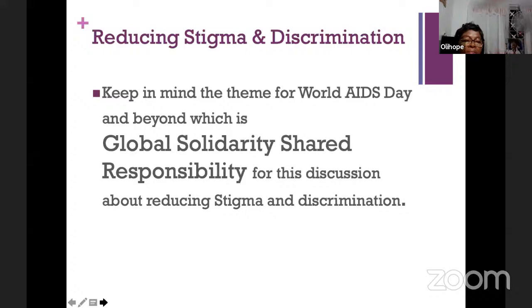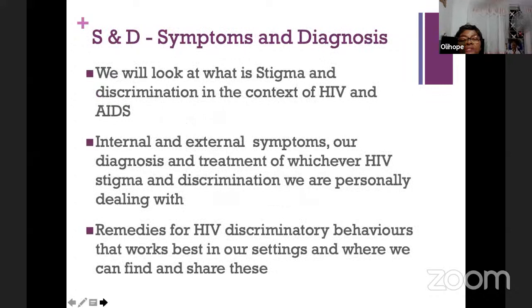Now, stigma and discrimination, we have symptoms and diagnosis. So many of us suffer from it. All of us have to deal with it, but we don't realize it in one way or the other. We're either the perpetrator or the person who is exposed to it. So for this conversation, we look at what is stigma and discrimination in the context of HIV and AIDS. We have internal and external. The symptoms that we suffer from, whatever treatment we want to, we should have, and how we are personally dealing with it. We look at remedies for HIV discriminatory behaviors that work best in our settings and where we can find and share them.